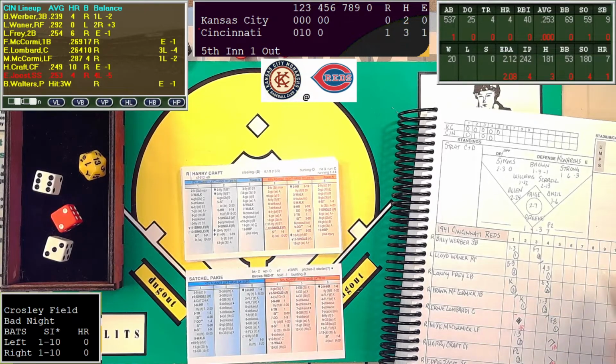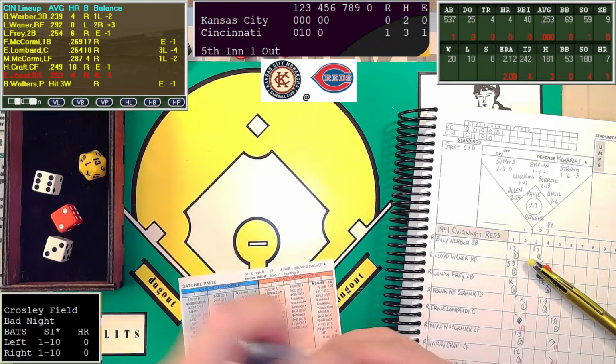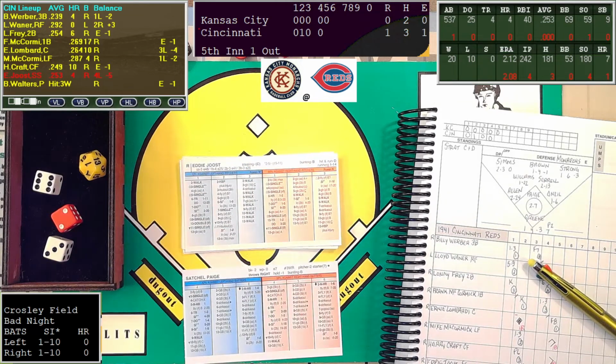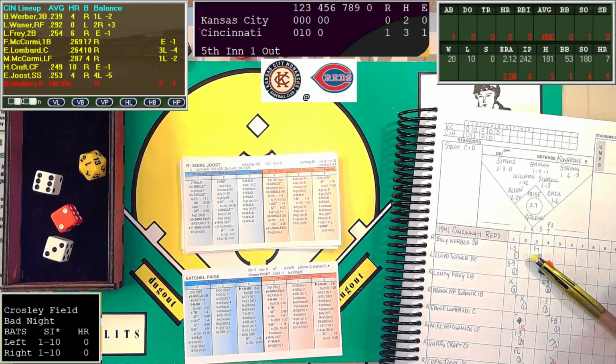That brings up Eddie Joost. So there's 1 out. Joost hits .253. Walters is a .300 hitter. And they need to get 2 outs, but that sets up the force. They're going to go ahead and walk Joost, and see if they can squeeze out a double play out of Walters here if they don't strike him out.